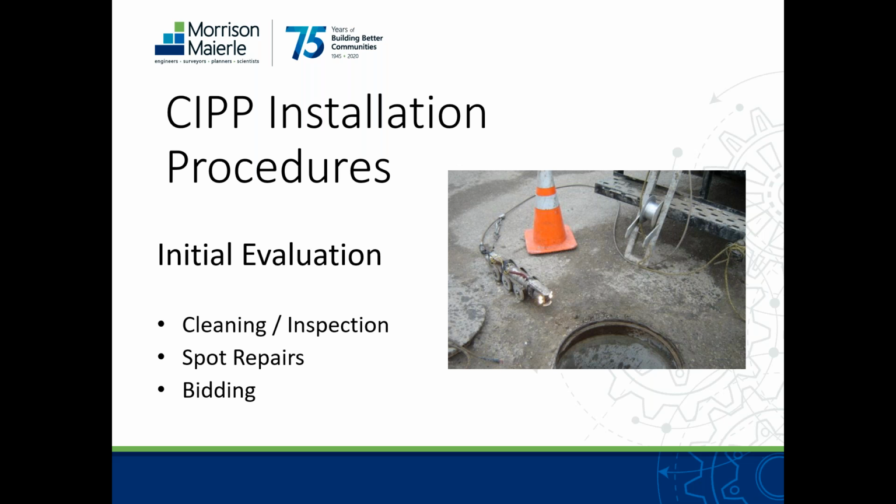So there's some risk with doing those spot repairs with the project, and I usually recommend that those are completed beforehand, so you kind of know what you're getting into, and more importantly, the CIPP liners, you contractors know what they're going to do. As far as the bidding, kind of the initial evaluation, if you can bid areas and sizes that are in the same area, grouping those together helps, not a big deal.